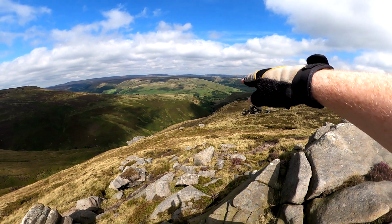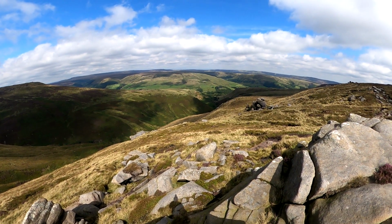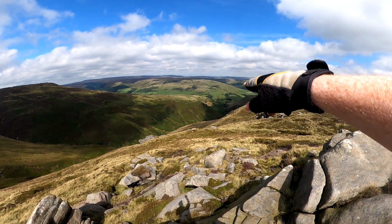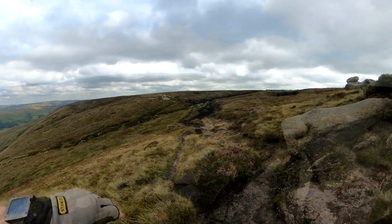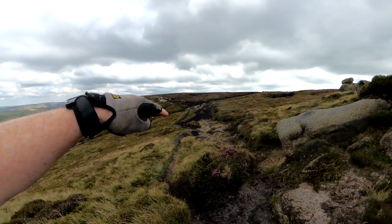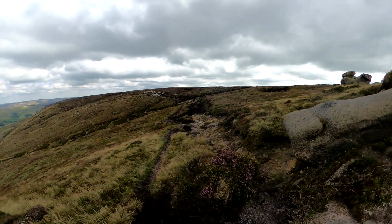Seat car from here, just sort of window reflecting that way, that white car. Well, you probably won't see it, you might just see some movement down that road. Edale Moor Trig Point.